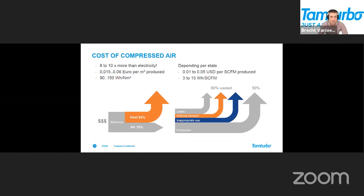It's important because of the 100% of the electricity going into the machine, only 15% is going out as compressed air. Of this 15%, 50% is actually in the form of air, and the other 50% is wasted in the form of leaks, artificial demands, and inappropriate use. Every plant has certain small leaks.